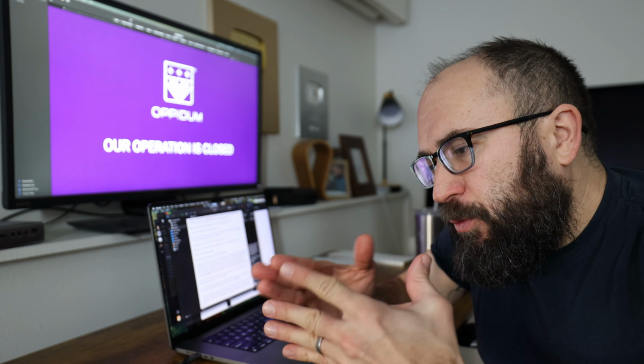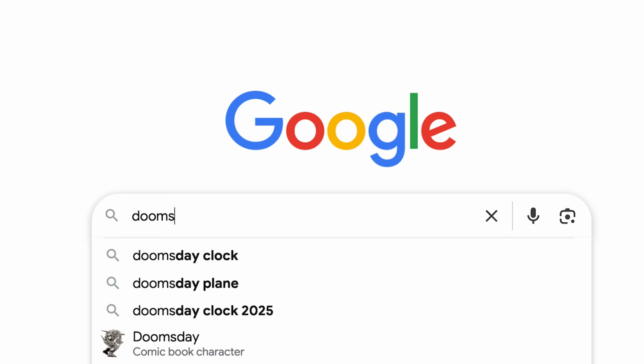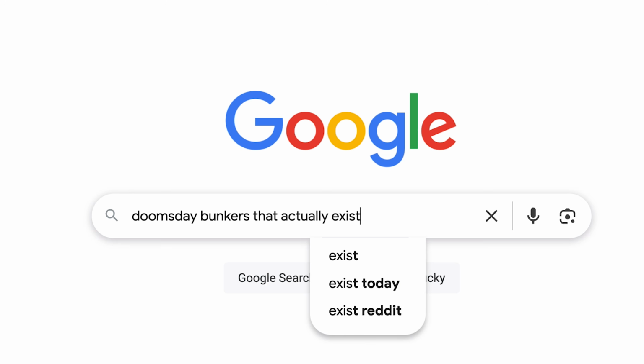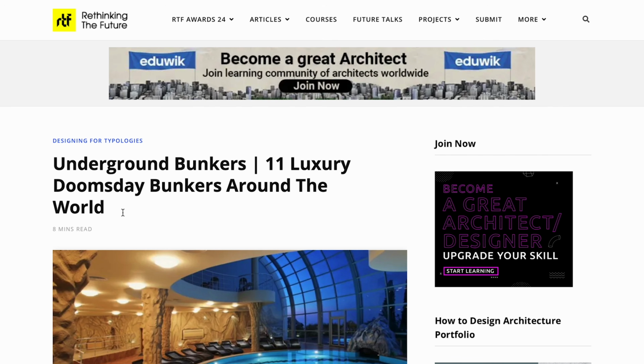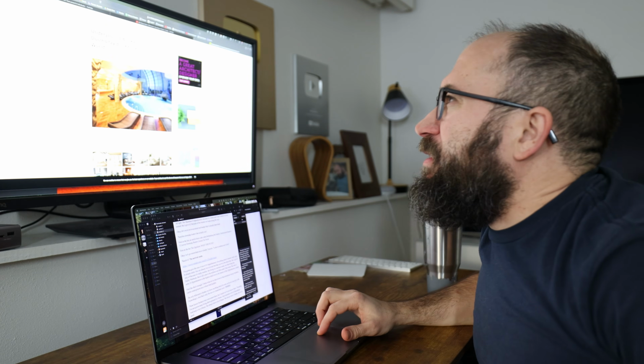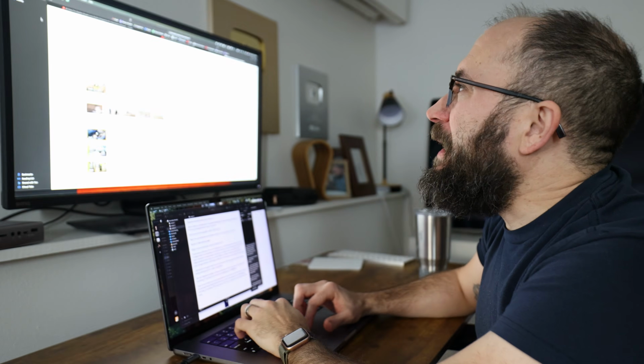Okay, let's move on to an actual real bunker that actually exists. Doomsday bunkers that actually exist. 11 Doomsday bunkers around the world. Let's check it out. First on the list, the Oppidum. What the f***? What, you can't trust the internet anymore? Let's go somewhere more reliable.